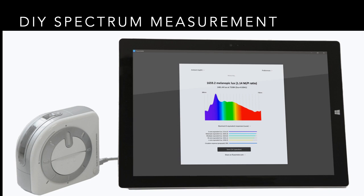If you have access to a specific light source or want to verify an installation, there are several inexpensive DIY tools on the market to measure SPD over the visual range directly. This information can be used to calculate melanopic index or circadian stimulation for a fixture at a particular color temperature.